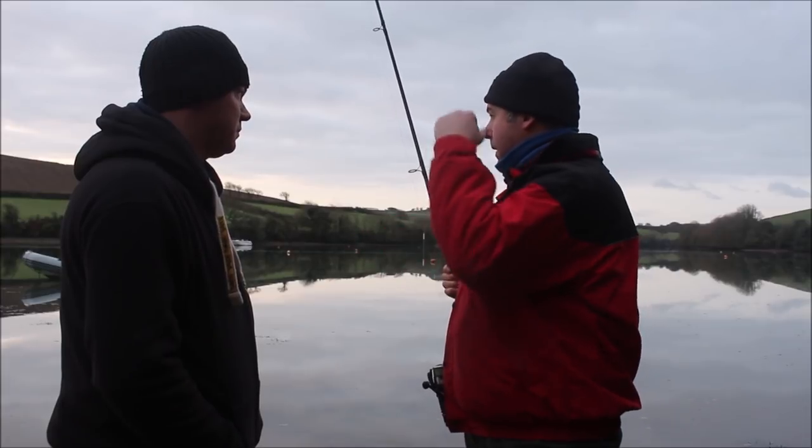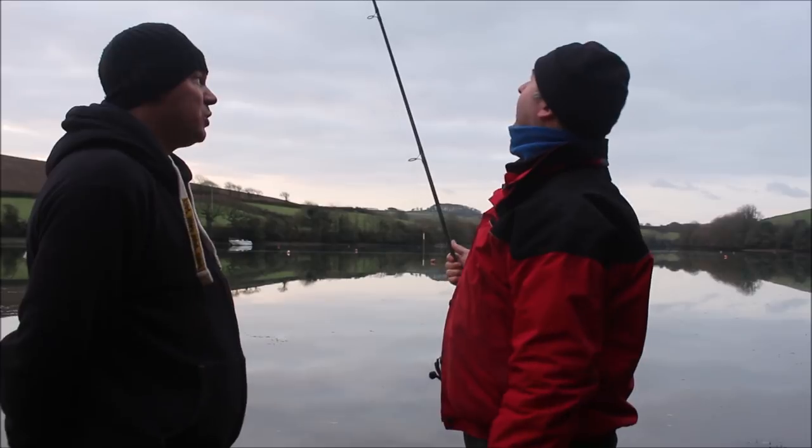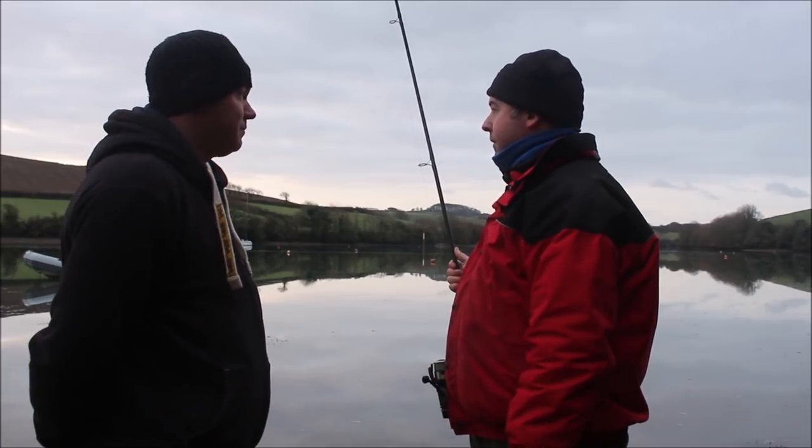Yeah. Let it... And once it picks up that slack and moves off... People always say, sit on your hands for a bite. Sit on your hands. That's the best way. How long would you normally leave a bite then for? I would leave it for 2 or 3 minutes.